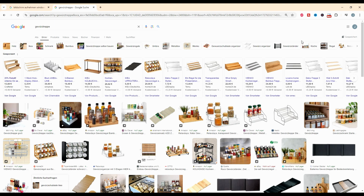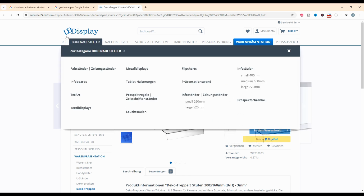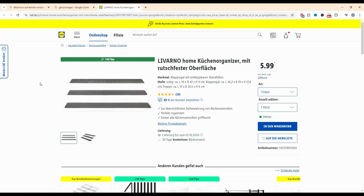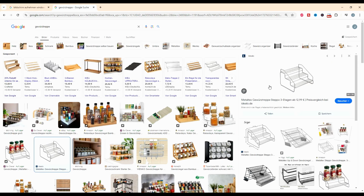A great and budget-friendly option, space racks. They allow you to display multiple Barbies at different heights, making each one stand out. Of course, there are specialized Barbie stands, but they can be more expensive. Find out what works best for you.